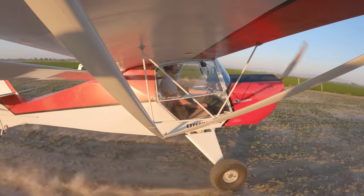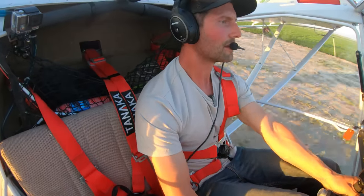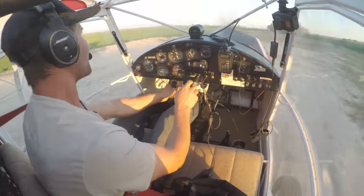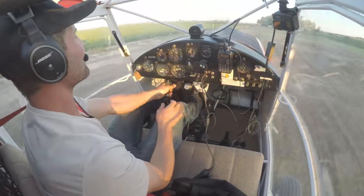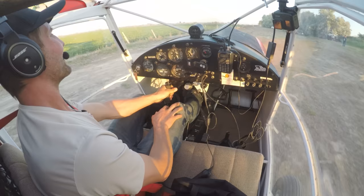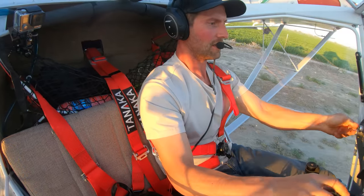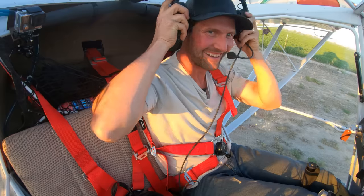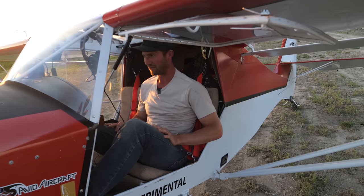Hit the tail first just a little bit. Put that stick forward, keep weight off. Get that engine back up. A little squirrely, a little bouncy, but oh man, she's a beauty. That is awesome. So fun. She's awesome. What a wonderful little airplane.